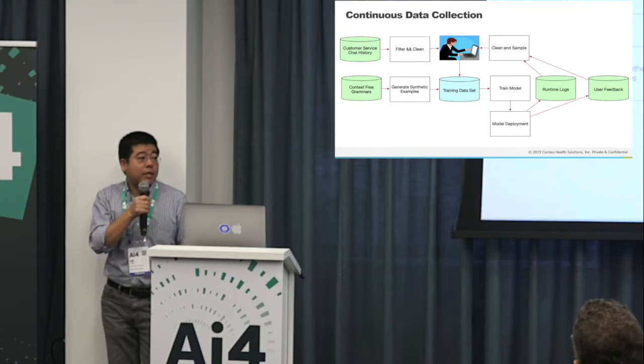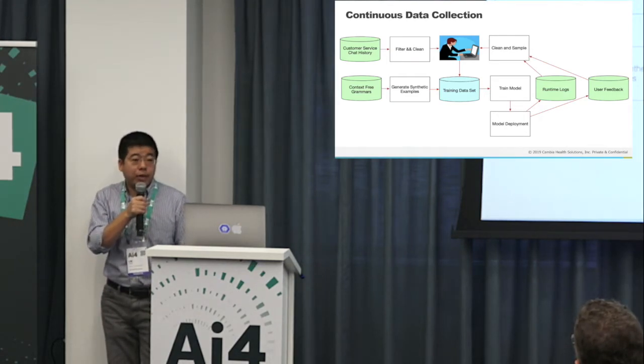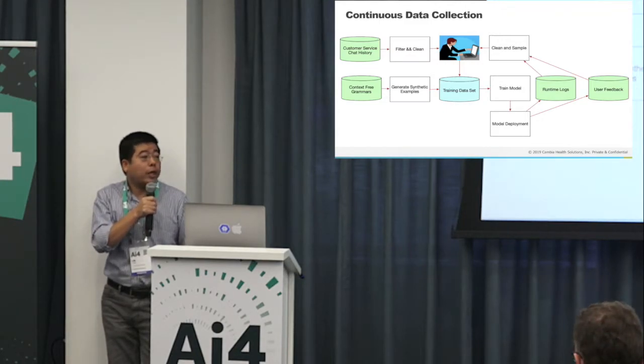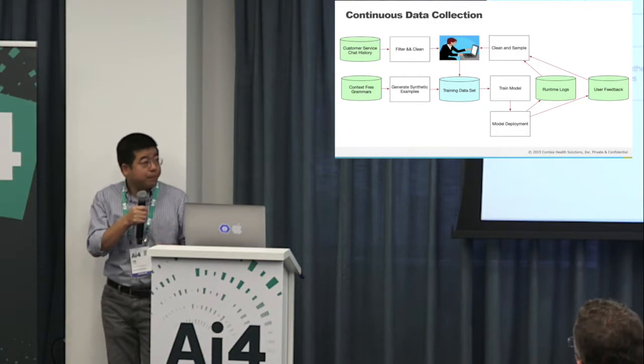So once we have that, we can have a very first version of our chatbot. So basically, we put the model into production, kind of production for a few testing users. So these users will use it, and then we capture the runtime log and also some type of user feedback. We sample them, we send them to our human annotators. So we have this continuous pipeline for getting the data for our models.